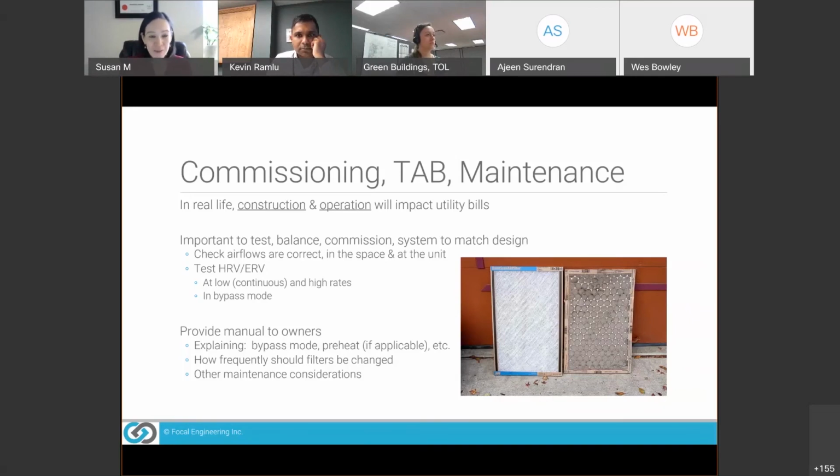And on that note of handing the building over, it's always helpful to provide a manual to the owners, explaining those things: if there's bypass mode, if there's preheat that they should be aware of, how frequently filters should be changed, and any other maintenance considerations that you may want to highlight, especially if the users are new to this type of system. For example, a homeowner who's never had an HRV before, or building operators who aren't used to an ERV and how that might look.